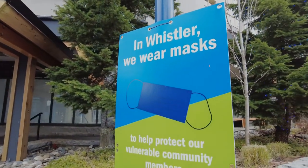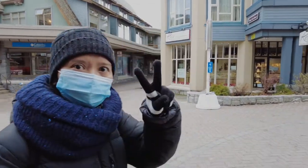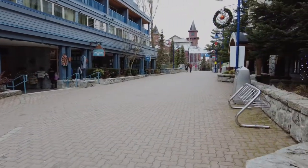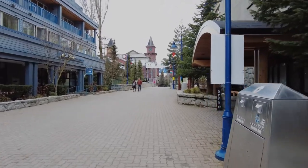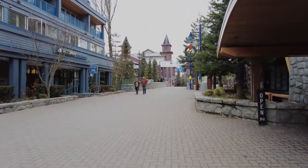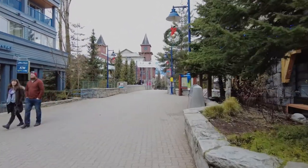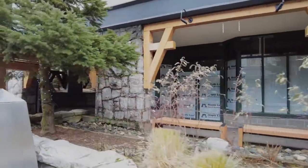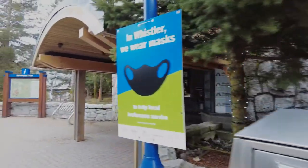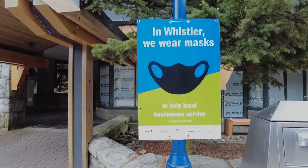See, we wear masks. There we go. Proof that we're wearing masks. Yeah, it's a serious situation out here. Getting worse in British Columbia now. The more stores are closed here, look. They're normally packed. Help local businesses survive.